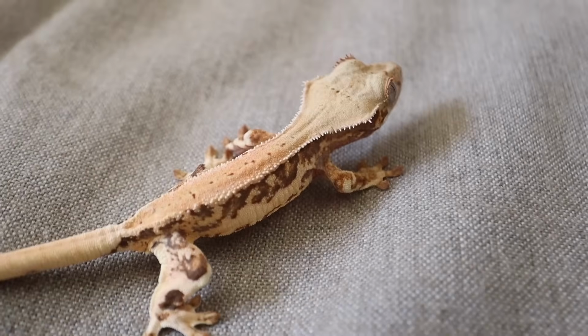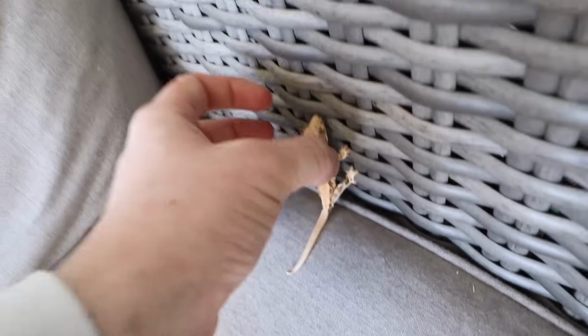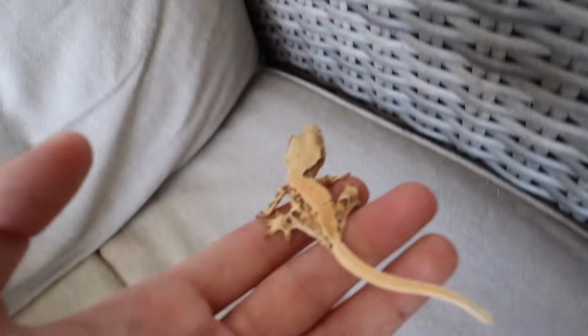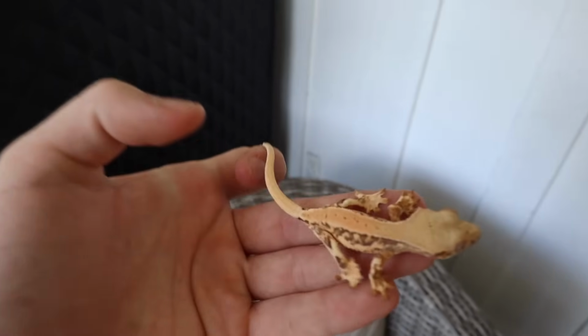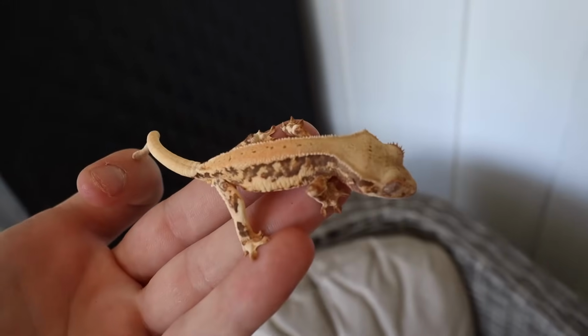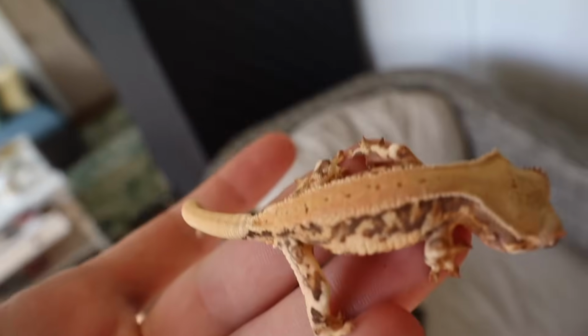Say hi, little dude. But this is one of the neatest geckos I've probably hatched, just because I didn't even know that the mom carried that tangerine gene. Awesome gecko though. Tangerine lily white gecko, probably what, number 10?